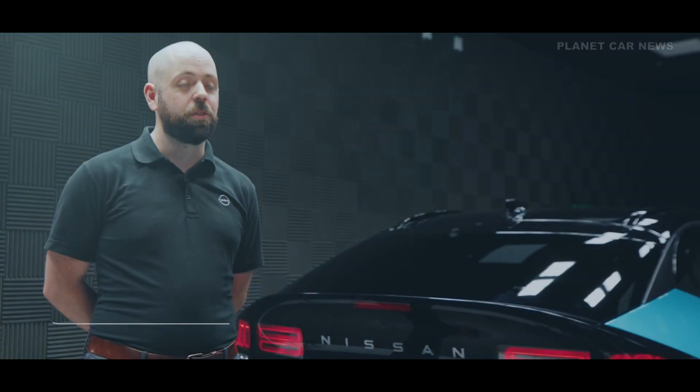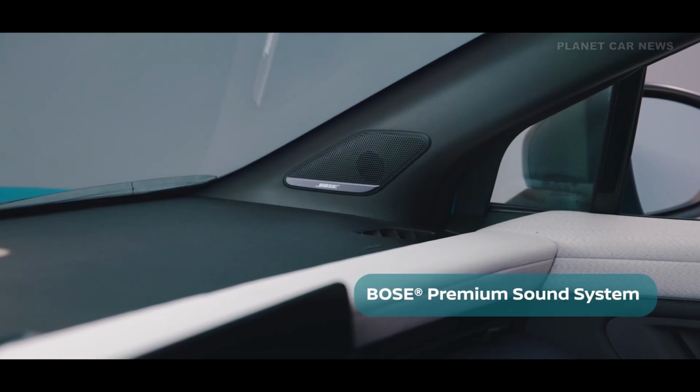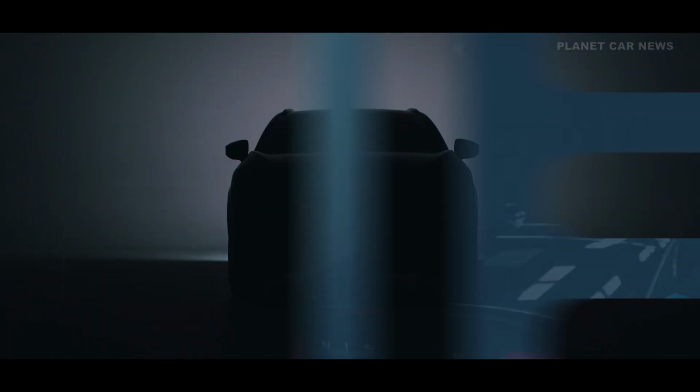What I'm most proud of on the new Leaf is our new fresh air subwoofer. This is delivering the best experience we've ever delivered in Nissan Europe. It's a very addictive system that's very enjoyable to listen to.